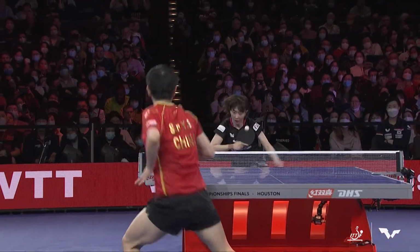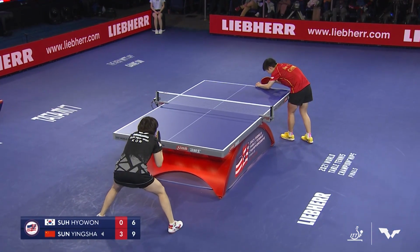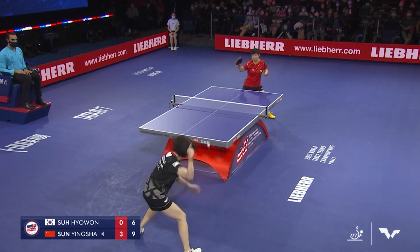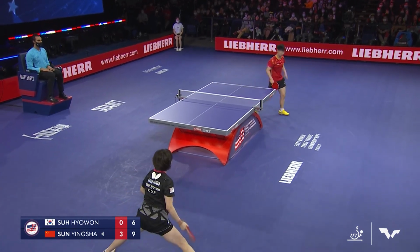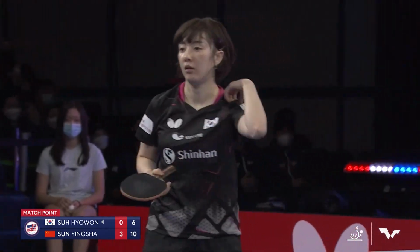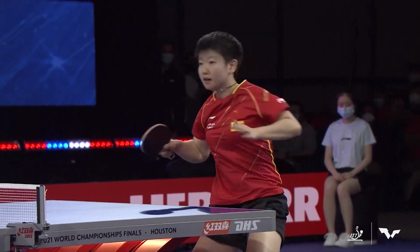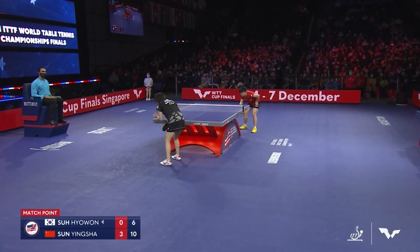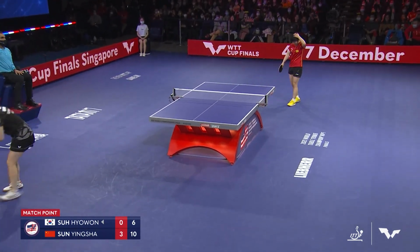Has been so good, the application from Sun here. Everything that we've seen, just after those first few points really, where she just took a few points to settle in. After that, it's been so impressive. Tremendous reflexes. Great block that time by Sun Yingsha. And she is on the verge of moving to the semifinals against her teammate. Indeed, already through to the semis of the mixed doubles with Wang Chuqin, the women's doubles with Wang Manyu. Now on the brink here in the singles. It's a pretty good tournament, eh? 10. Yeah.